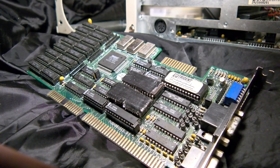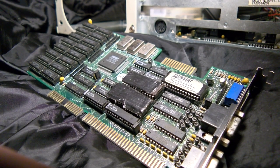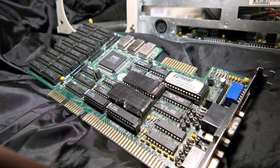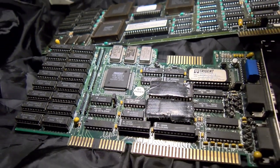Now, isn't this thing amazing? This is the Trident 8800CS. It's a low-cost VGA card produced only a year after that Everex card. God damn, talk about component shrinkage. I'm not kidding, that's absolutely mental. Look at them both next to each other.